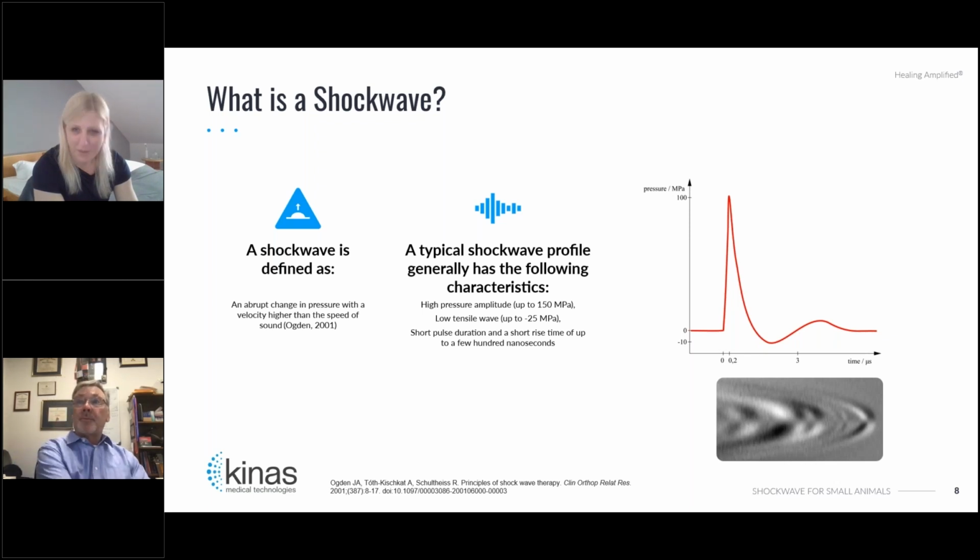It's a lot of pressure and a little bit of pull, so it's a push and pull on the cellular level. So you can see that low tensile wave on the bottom, and it's a short pulse duration with a high and short rise, up to a few hundred nanoseconds.